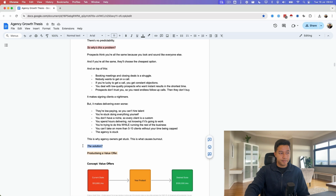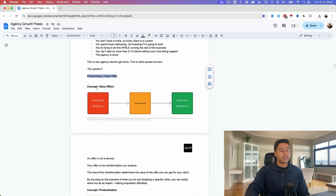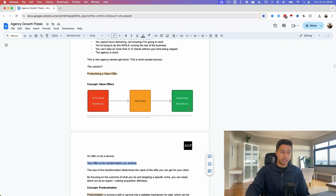So the solution is productizing a value offer. Now I'll explain exactly how this works in a minute. But the concept that I want you to understand is that an offer is not a service. The offer is the transformation that you help them to achieve. So let's say your client is at 10K a month. Their goal is to get to 100K a month. Your offer is the bridge to helping them go from their current state to their desired state. If you can do this, and you can do it systematically, you will be rich, right?